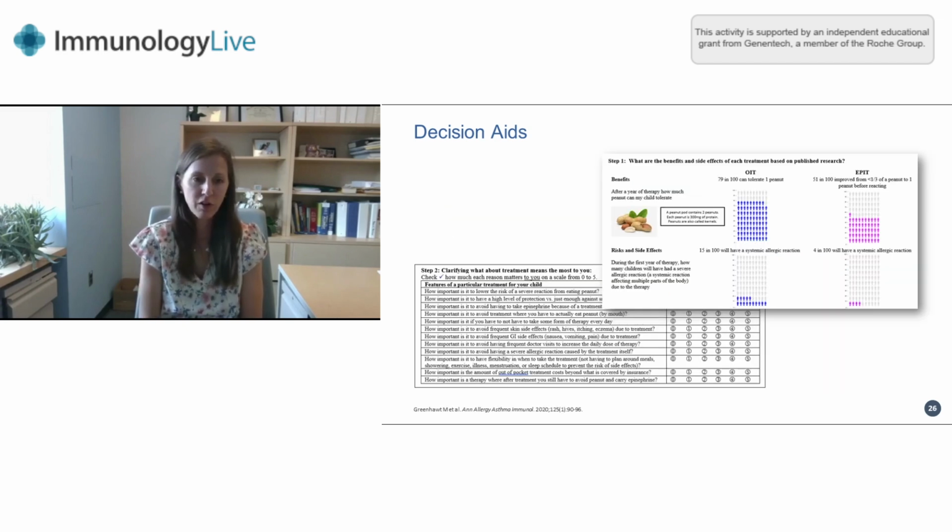Here are two small examples of the key parts of most decision aids. One is making it very clear to the family what the benefits are and what the risks and side effects are. As you can see in this example, they do a nice job of presenting the information in multiple ways, with words and pictures, to make it as clear as possible. A second part is often having some questions that help guide a discussion about their treatment preferences, both short and long term, to help steer them in the correct direction going forward.